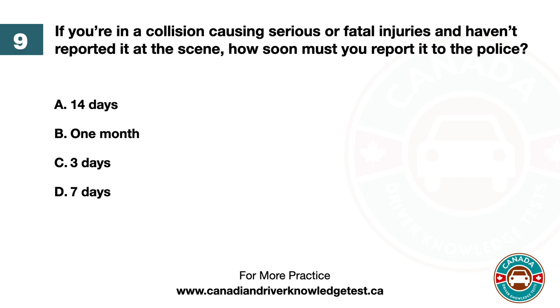Question 9. If you're in a collision causing serious or fatal injuries and haven't reported it at the scene, how soon must you report it to the police? A. 14 days. B. 1 month. C. 3 days. D. 7 days. The answer is D. 7 days.